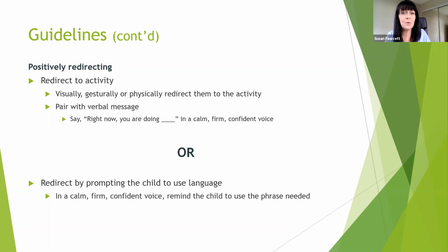And then as soon as they re-engage in the task, you give them, guess what? Praise. Okay, so the other thing you can do here is redirect the child to use language. If they walk away from the table, say, hey, you can say, I need a break, please, or I'm done, that kind of thing, so that they're not just getting up and running away.